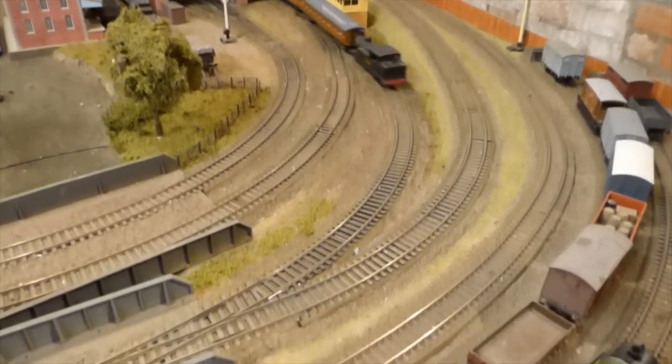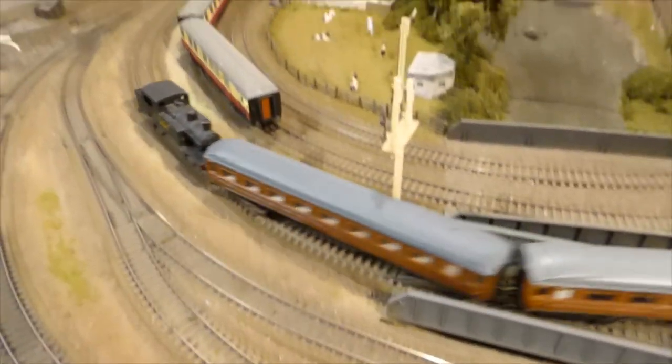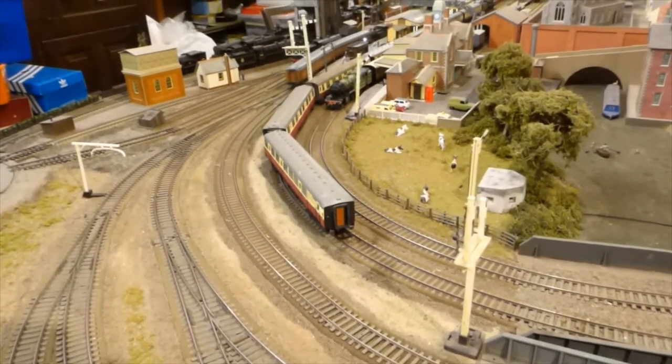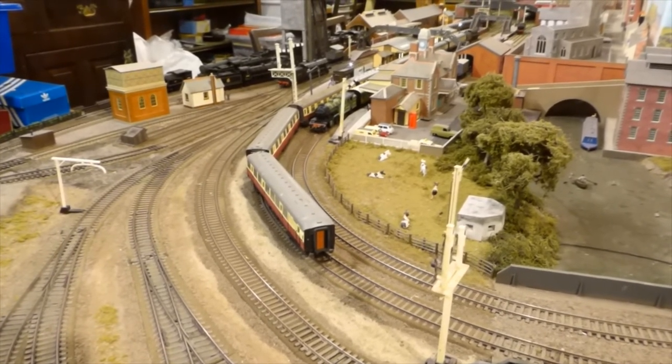Now it's hauling a couple of Ian Kirk Gresley coaches that featured in a previous video, and I thought they suited it rather well. Again, they're not perfect either, and they're of a similar era probably to the kit.